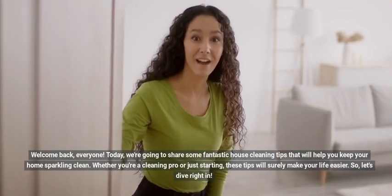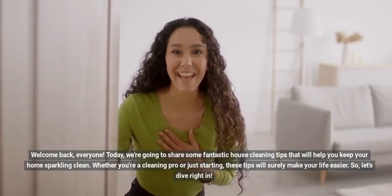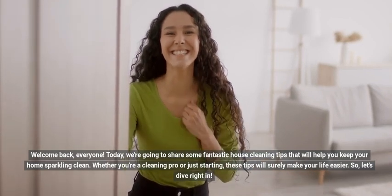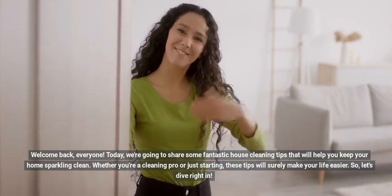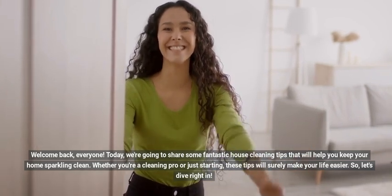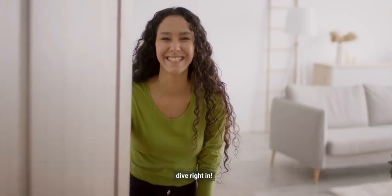Welcome back, everyone. Today, we're going to share some fantastic house cleaning tips that will help you keep your home sparkling clean. Whether you're a cleaning pro or just starting, these tips will surely make your life easier. So, let's dive right in.